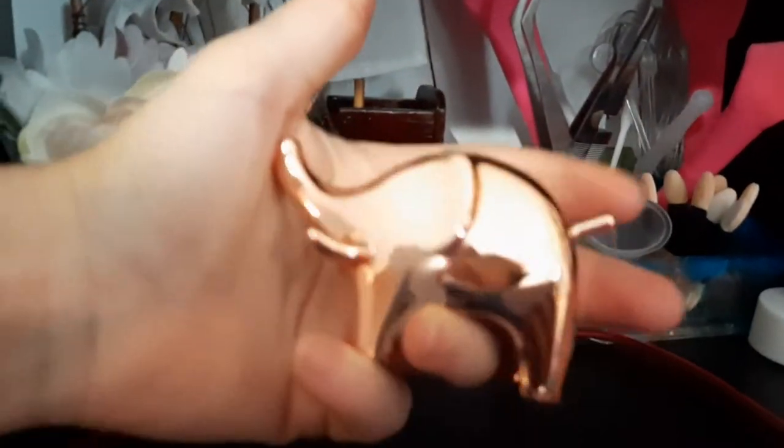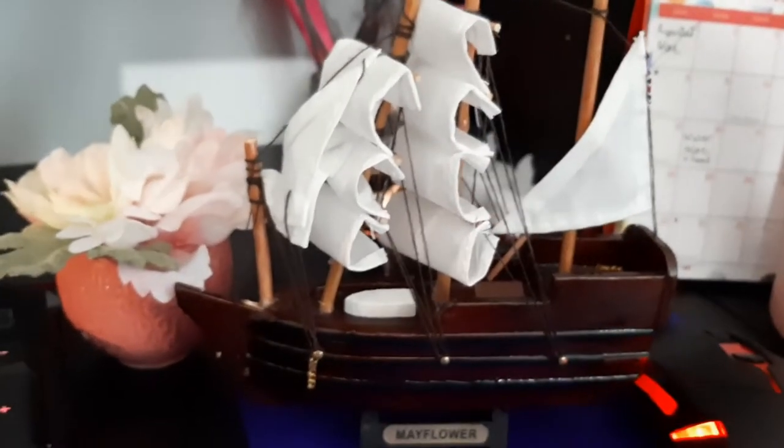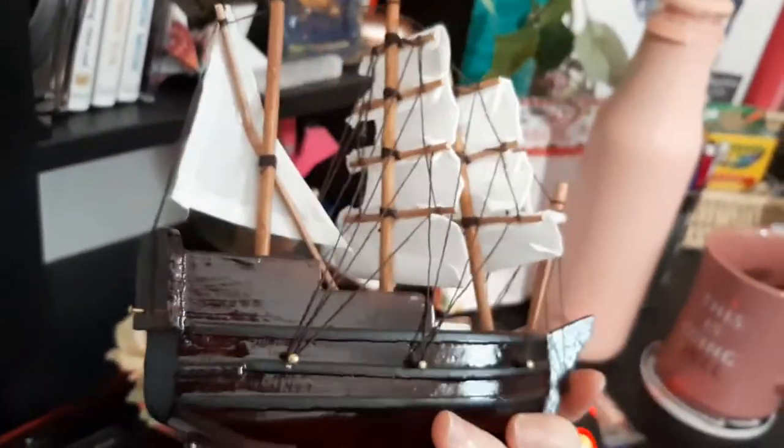And down here, we have this cute little bronze elephant that came in the little animal set from Target. And back here, we have this tiny little model Mayflower. It isn't the world's best quality, but it's cute.